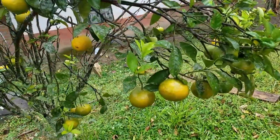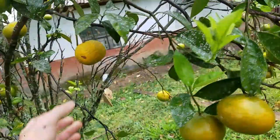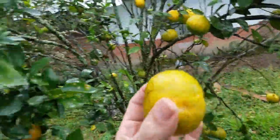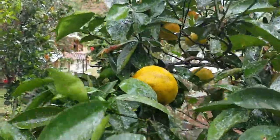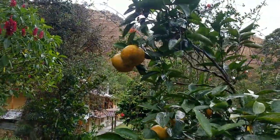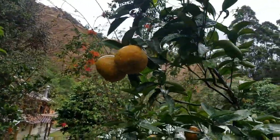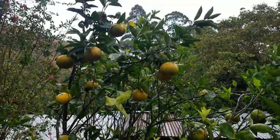Wonderful. And here we have some king mandarins. Doesn't appear that they're super ripe. I guess this one is. They're huge for mandarins, as you can see. And are they delicious, Enrico? Yes, they're very good. I had a juice this morning. You did? How come I didn't? Well, you were sleeping.